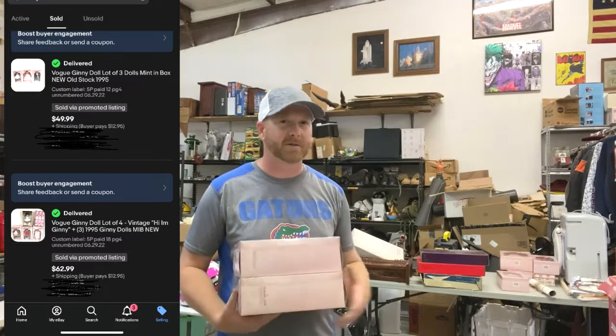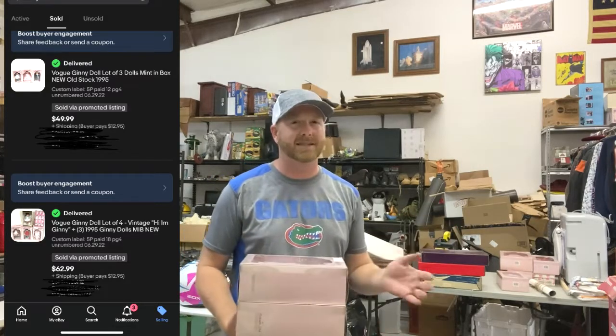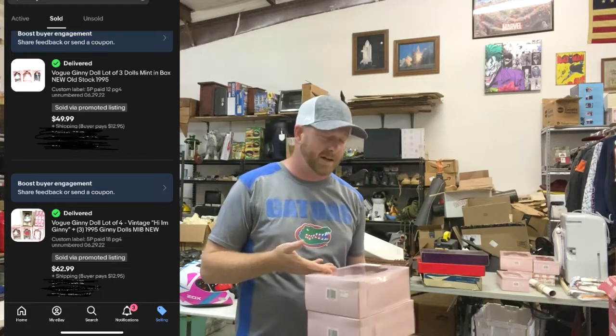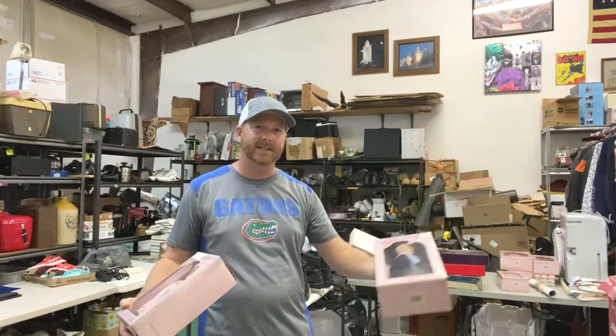So what I'm going to do is either make one large lot of these for like $100, or maybe 2 different lots and ask like $60 each, something like that. It's a good way to keep my average sale price up, and also get rid of these dolls quicker and get good money out of them without having to sit on them for an extended period of time.